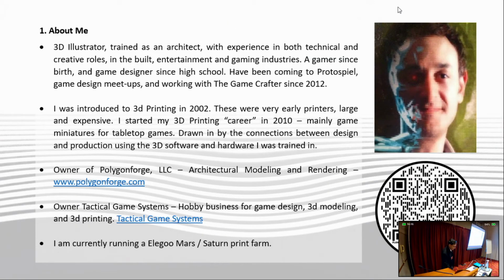All right, so again, I've got a company called Polygon Forge. That's the architectural rendering company, but we also do 3D models there. And then my hobby business is Tactical Game Systems. And Tactical Game Systems is where I do game design. It's where I do 3D modeling. It's where I do 3D printing for people.